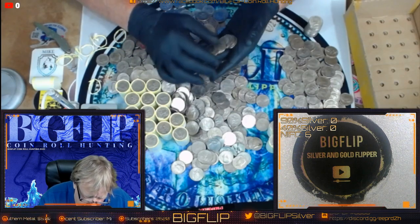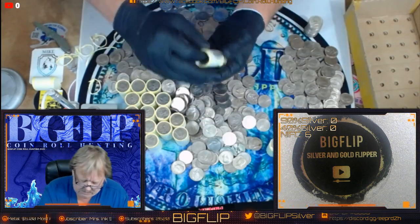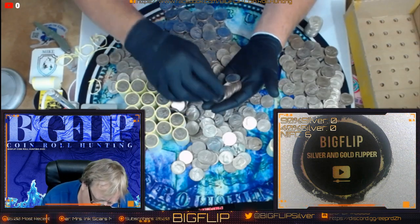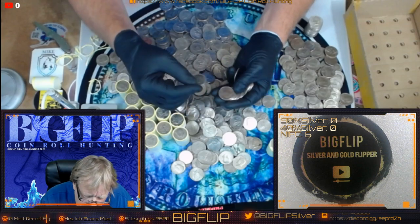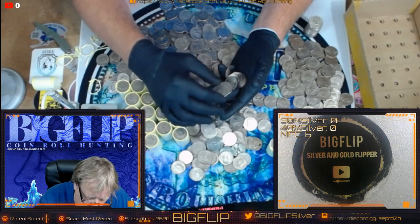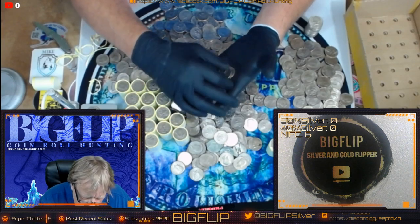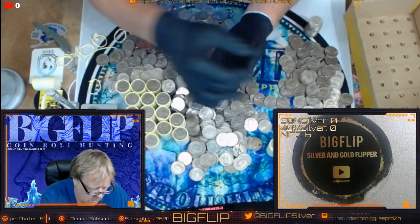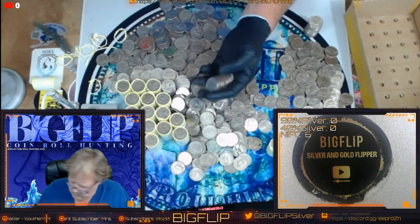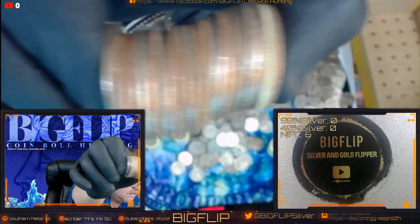No silver in that roll. No silver in this one, but it might be three. Oh, yes, there is silver. No, there's not. One almost on the end of that one. See it down there?